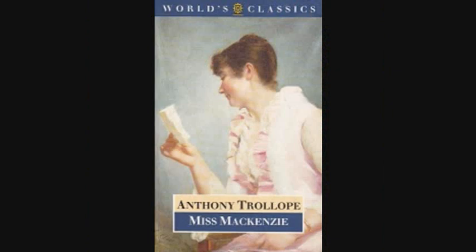Number 3, Miss Mackenzie by Anthony Trollope. A few months ago, a couple of you encouraged me to give Trollope another try, and gave this one an endorsement. So I stopped dithering and read it, and what do you know? You were right. I really enjoyed it.